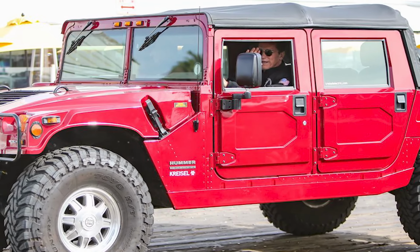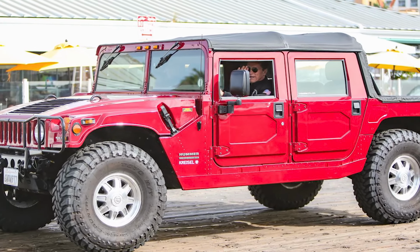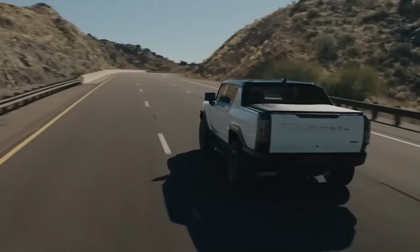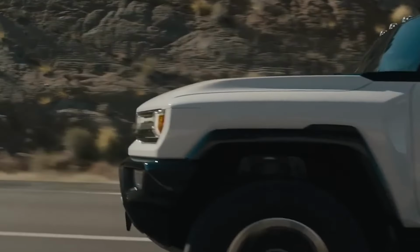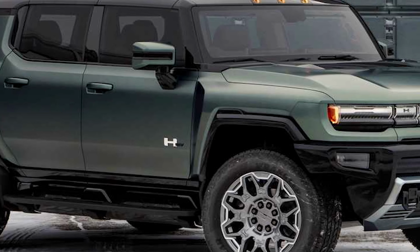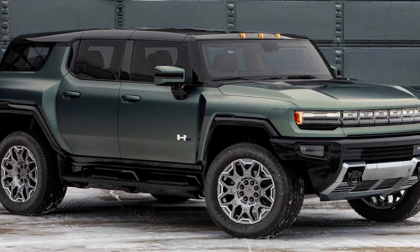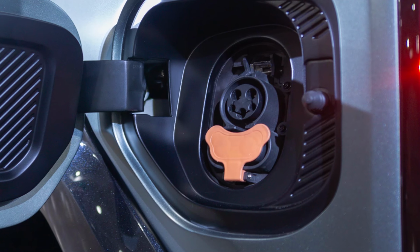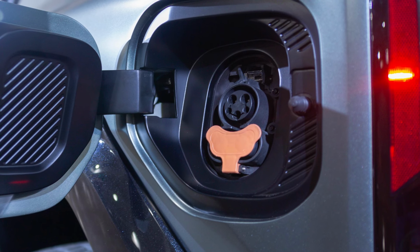Next up is an example that an old dog can learn new tricks. In the 90s and 2000s, this vehicle was synonymous with gas guzzling and environmental hating. Today, the 2024 GMC Hummer has turned over a new green leaf. The new Hummer EV is a modern American behemoth with modern technology and electric propulsion. Packing a massive 212 kilowatt-hour battery, the Hummer is rated for 315 miles of gas-free, no-emissions driving.